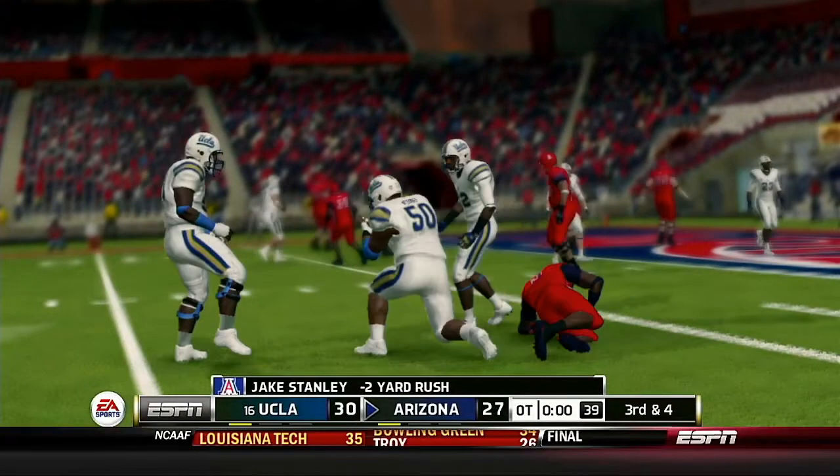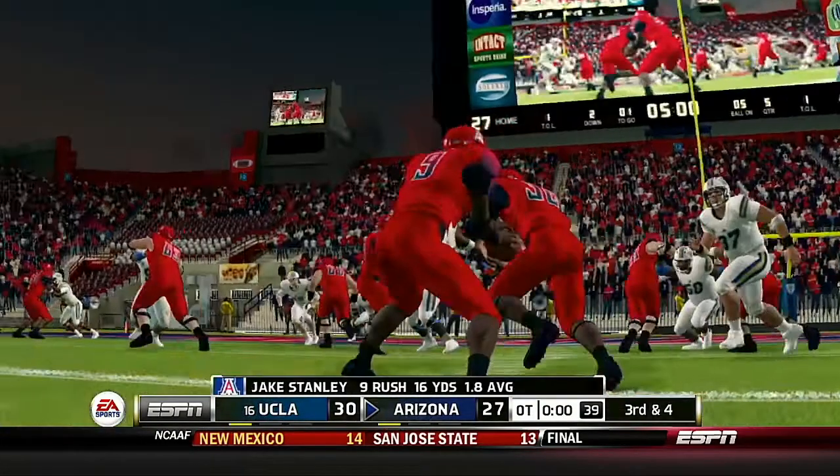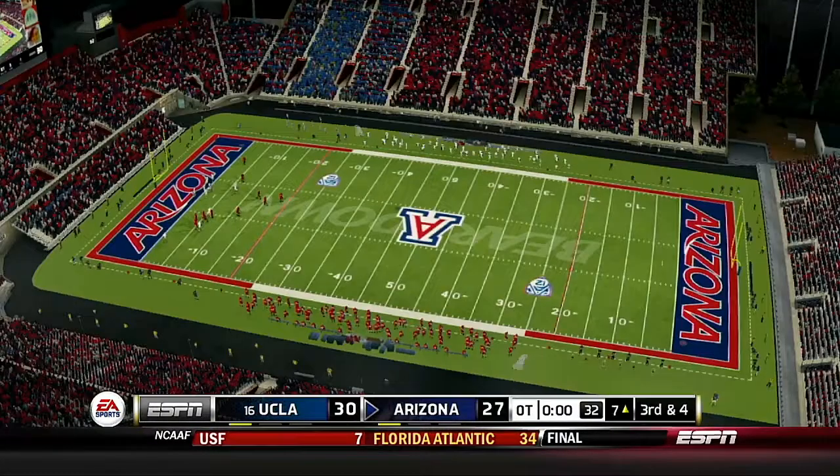Bring him down for a loss on the play. You keep gaining negative yards, and you put yourself in a position of having to make bigger and bigger plays. Puts a lot of pressure on that quarterback.